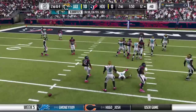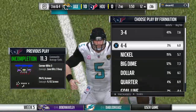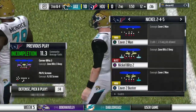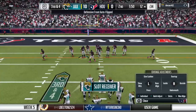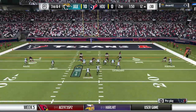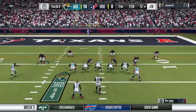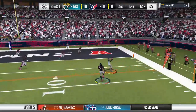Now Bortles, Allen Robinson, the intended receiver, and it's 3rd and 4. Really nice play by the guys on the defensive side of the ball, but for the guys on the offensive line, they're doing a nice job of trying to protect their passer. But when a guy hops in the air and goes airborne to try and knock one away, it's difficult because you can't reach out and grab him. That'll be a holding penalty.